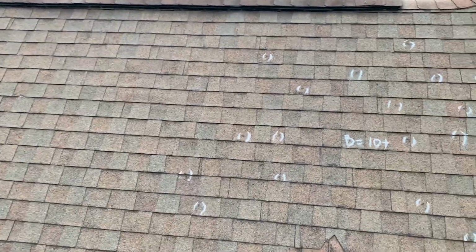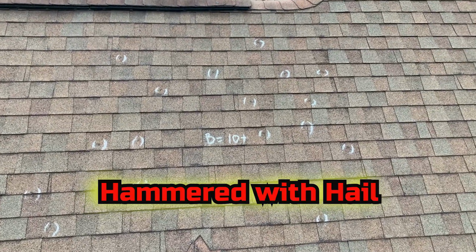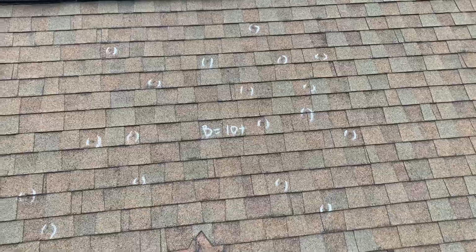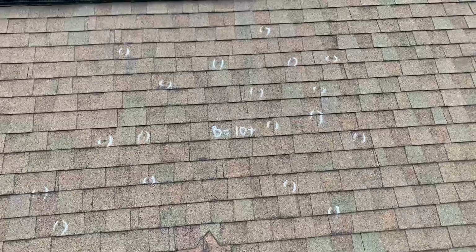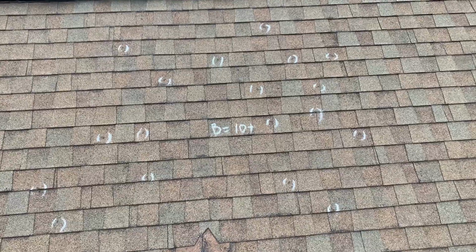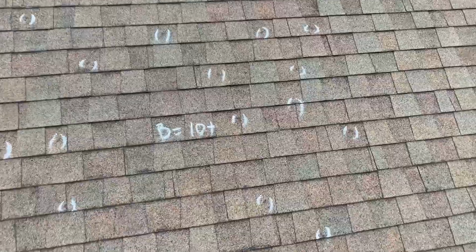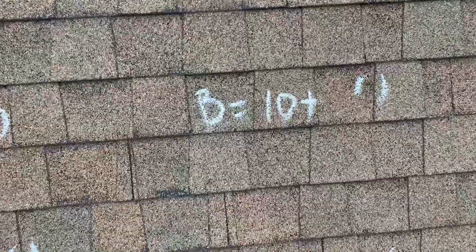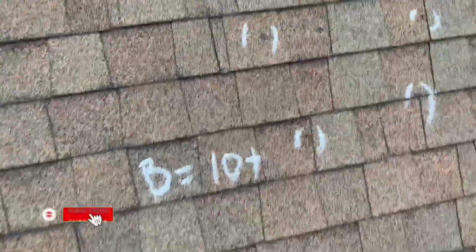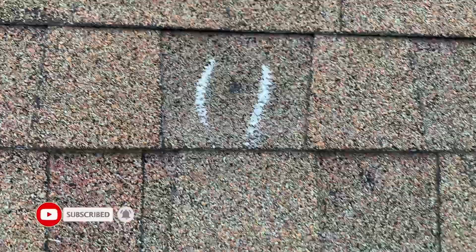Okay guys, I'm on the back slope and look at this. This thing is hammered. Very quickly, you can do a very quick test square. I don't really need to do a test square when I have this kind of damage. We can show by the concentration of damage that there's a ton. Let's take a look. I put my sign there, back equals 10 plus, but look at these hits. I didn't even circle them all. Just a ton of them, guys.